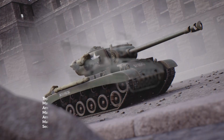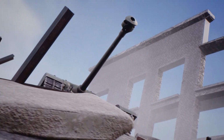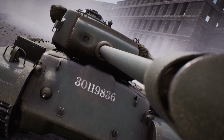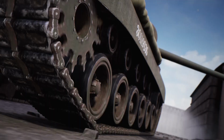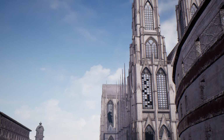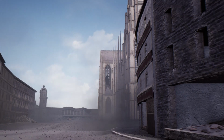The US answer is the T-26E3 Pershing tank. Still very new and somewhat under wraps, very few have been made, but one is operational in the center of Cologne today. It's a generation leap ahead in technology, with a huge 90mm cannon, an automatic transmission, and twice the effective armor of a Sherman. But all that extra weight means that Eagle 7 is slower than the Shermans heading towards the cathedral today.